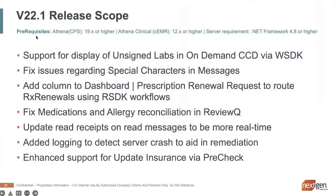At a high level, here are some prerequisites for this release, if any of you are curious. CPS 19 or higher and CEMR 12 or higher, with a server requirement of .NET Framework 4.8 or higher. In this release, we're able to support display of unsigned labs for on-demand CCD via the WSDK framework.